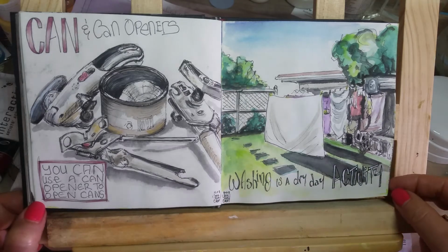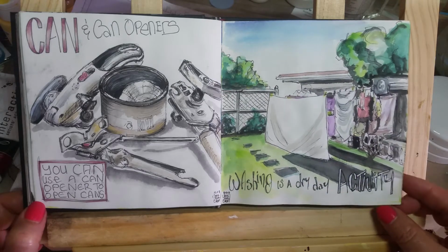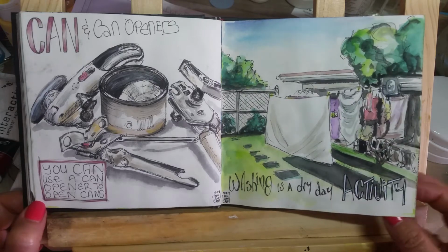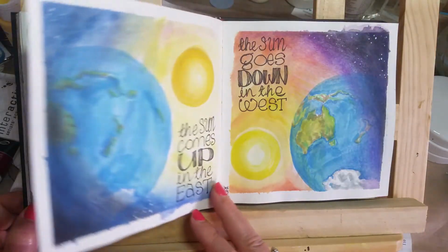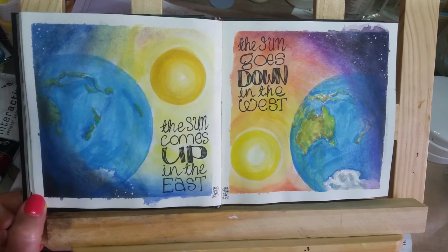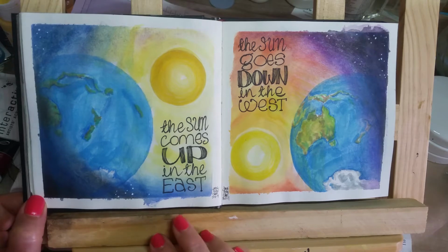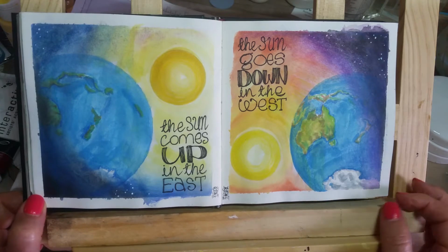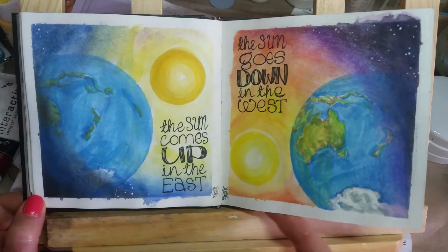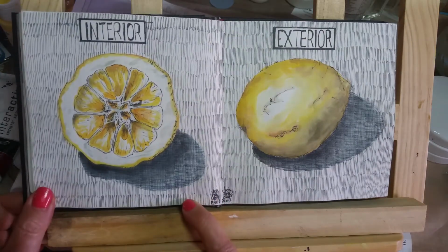Activity, this one's basically that washing is a dry day activity, so that's all my washing out on the clothesline. How exciting is that? And then this one was like a double, because I could tell they were coming up, was up and down, so I've basically done a 2-page spread. The sun comes up in the east, no matter where you live, it never changes, and it always goes down in the west. So I quite like those 2 pages, and I really like these two.